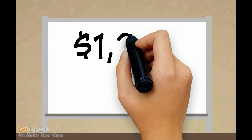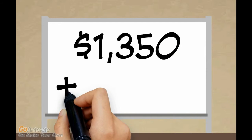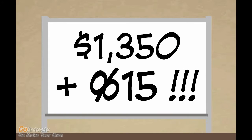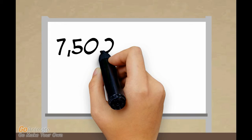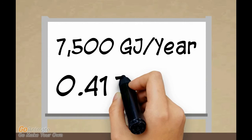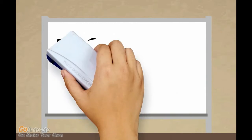With this blanket, maintenance and operational costs will increase to approximately $1,350 per month. However, additional savings of $12,300 per year can be recognized due to the effectiveness of the blanket, cutting evaporative losses by up to an additional 15%. From an energy perspective, these savings equate to approximately 7,500 gigajoules a year, as well as a reduction of 0.41 tons in carbon dioxide emissions.